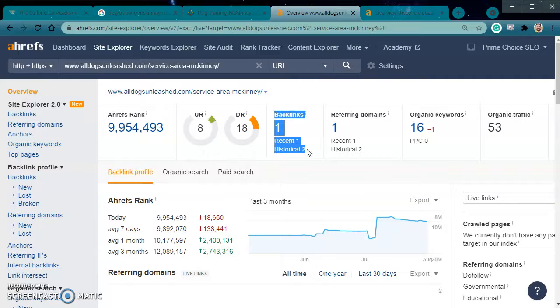They only have 1 backlink. This is a very important section that I'd like to cover, in that quality backlinks are way more important than quantity. I've seen companies go in and throw in like 1,000 backlinks that were poorly made. And yeah, it can move numbers a little bit, but in the long run, it's how websites can disappear overnight. Also, Google knows that if you're getting a backlink from a Chinese company or a Russian company across the pond, it has nothing to do with a dog service company in McKinney. So they do watch out for that.